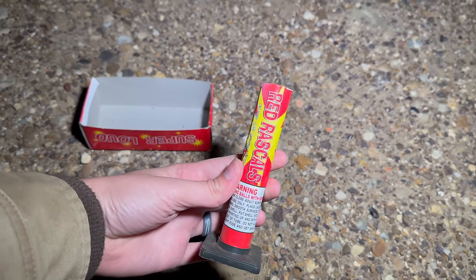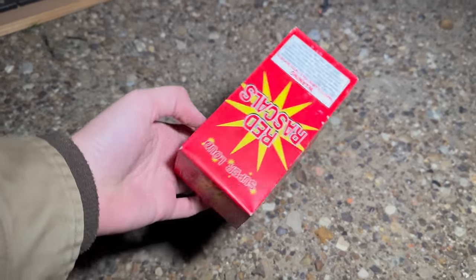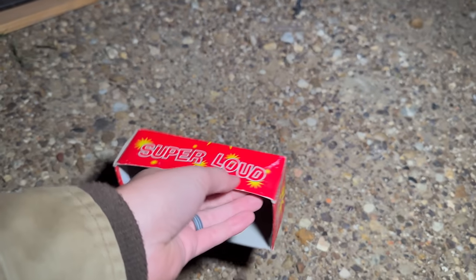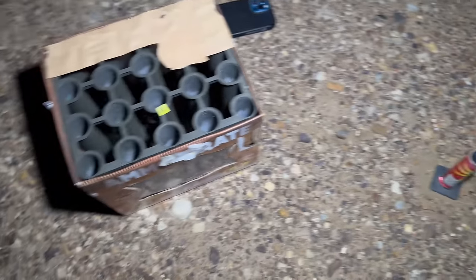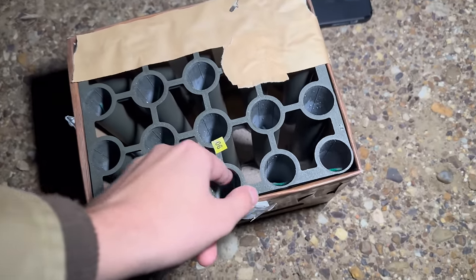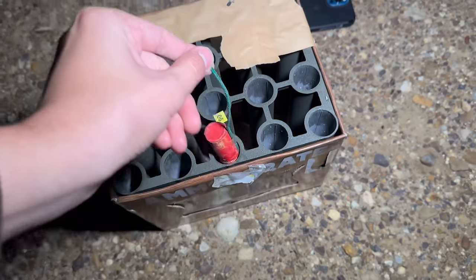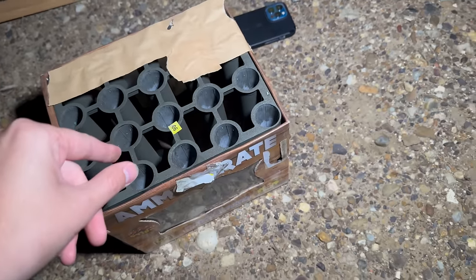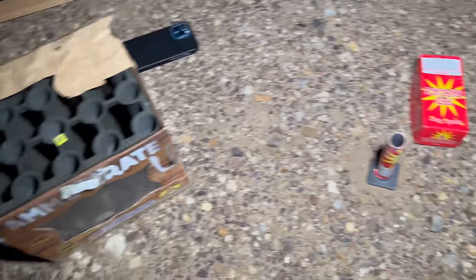So that was the Red Rascals again. I believe that these were marketed to be a scam because it says 6 bombs. And super loud, but they are anything but that. And our next canister shells are going to be fired out of the ammo crate rack. Again, these are also mini canister shells. We'll pull one out of here for you. And this is what they look like, but they are a tad bit bigger than the Red Rascals, and I think they're going to be a little bit louder too.